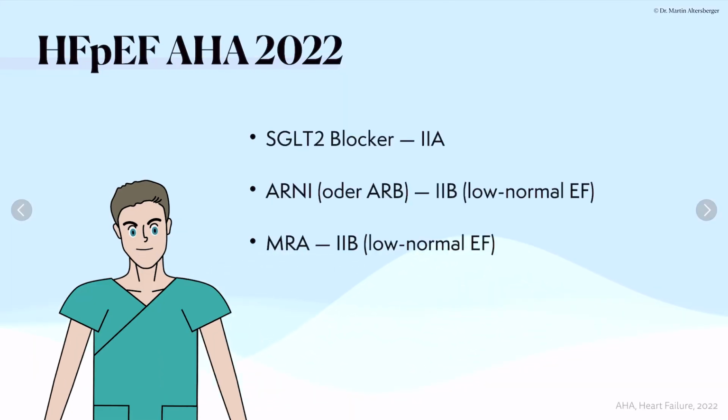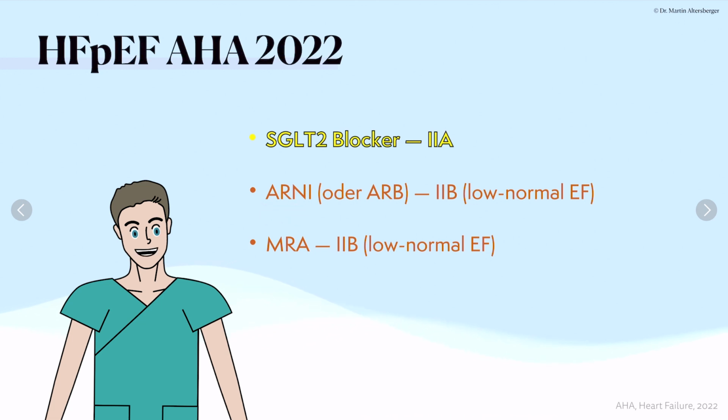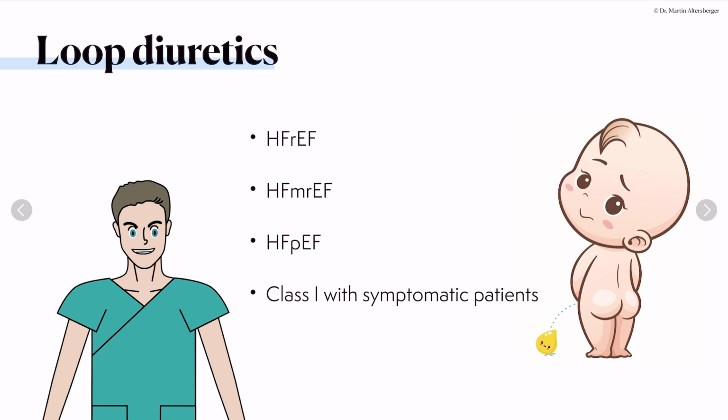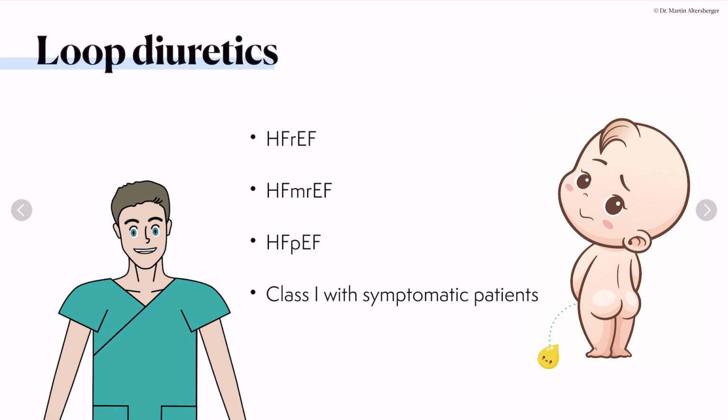The AHA, the American Heart Association, stated that the SGLT2 inhibitors are a useful treatment for patients with HFpEF. It's a 2A recommendation. The ARNI, or angiotensin receptor blocker, they show an effect in a patient with HFpEF with low normal ejection fraction, same as MRA, so they are 2B indication. Loop diuretics, they are a class 1 indication for symptomatic patients. It doesn't matter if it's HFpEF, HFmrEF, or HFrEF.